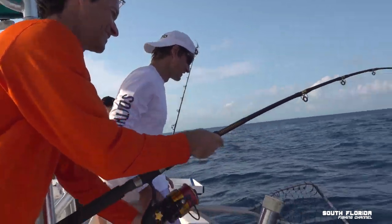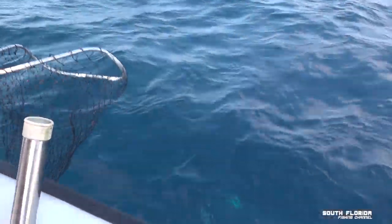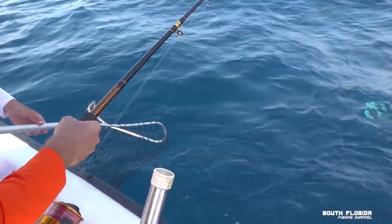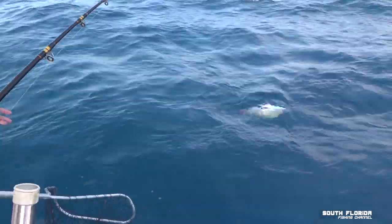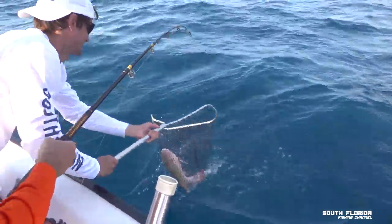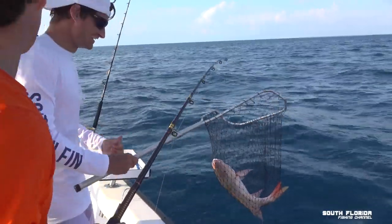Oh, I see color. It could be a mutton, dude. I think it might be a mutton. It looks like it. Go, Andy, go. Here we come. It looks like a mutton to me. Yes. Monster. Reel it in. Yeah! Oh, landed! Wow! Guy pulled so hard!